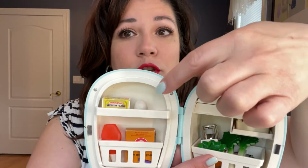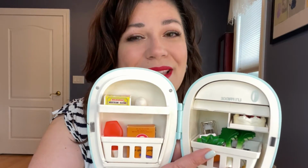I'm just gonna show you. I open it up and all the things inside of it are actually school supplies, which is, I could cry because I love school supplies, in the shape of fridge items. And there's a pair of scissors in the back and a place to put your pencils. So I'm just gonna take you on a little tour of my fridge real quick and then we'll get to the makeup.